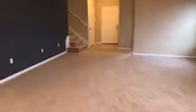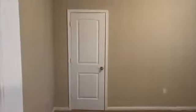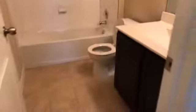Okay, so the first one, master room, and we're going to check out the other rooms. Okay, so that's the half story you're going to see a little bit later. Okay. Second bedrooms. Okay. Two bedrooms are going to share the bathroom here.